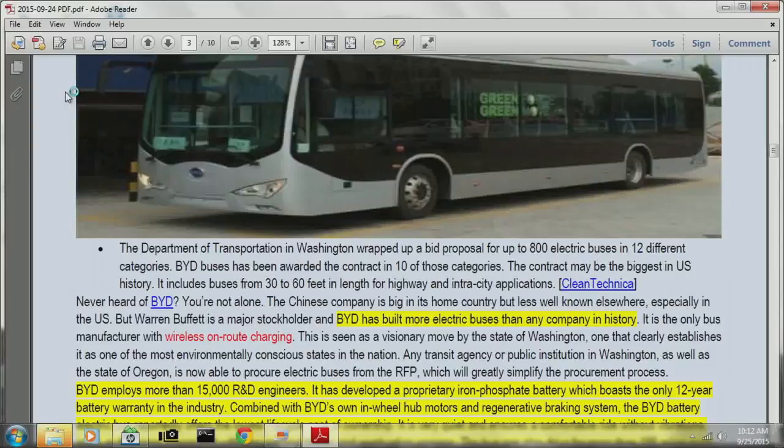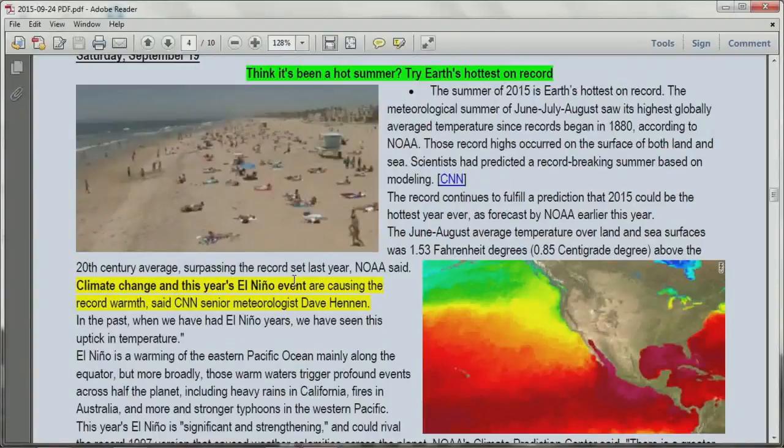Yeah, right. Saturday, September 19th, we got this from CNN. Everybody trusts CNN. The summer of 2015 is Earth's hottest on record. The meteorological summer of June, July, August saw its highest global average temperatures since records began in 1880, according to NOAA. Those record highs occurred at the surface of both land and sea. Scientists had predicted a record-breaking summer based on modeling, and I will want to point out, the summer of 2015 was the hottest on record. The second hottest on record was this summer, 2014. You got it right there.